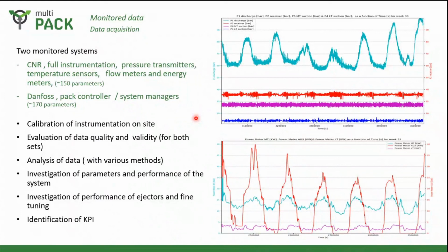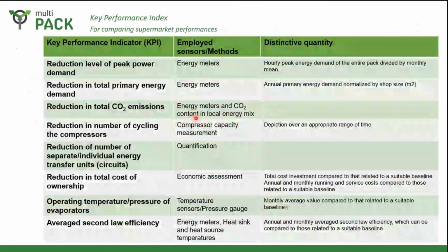With those data, we are targeting the investigation of parameters and performance for both the system and the ejector. In order to communicate this information, we need to identify key performance indicators, KPIs. And this is a simple way to communicate, because we don't need to present the data, we need to present the results and find a way that we can communicate with both technical and non-technical people. In the MultiPACK, we have as a task to identify a list of KPIs.